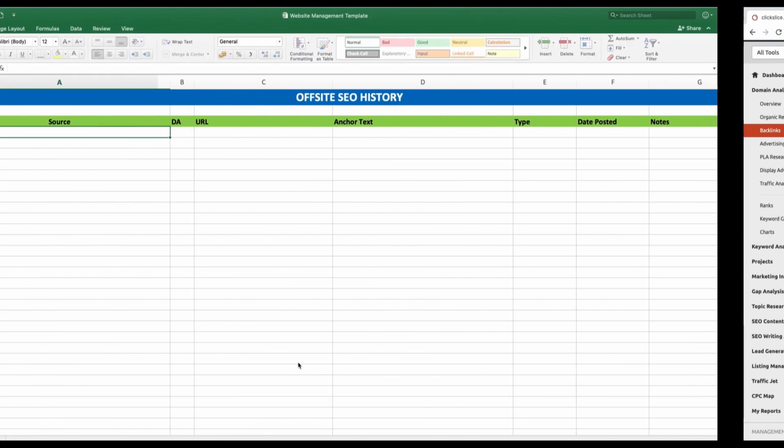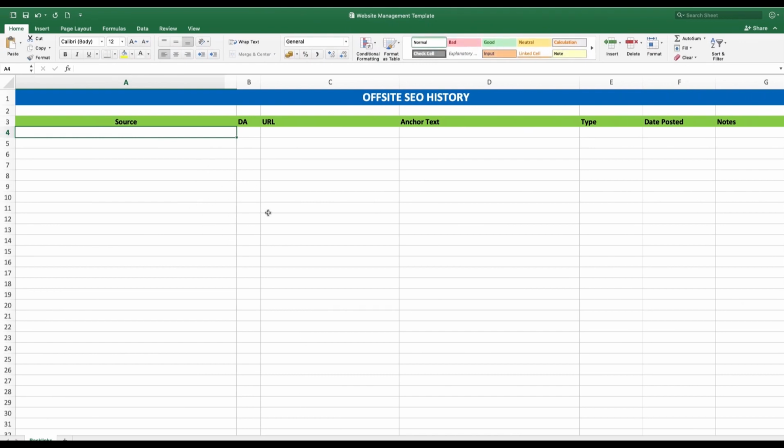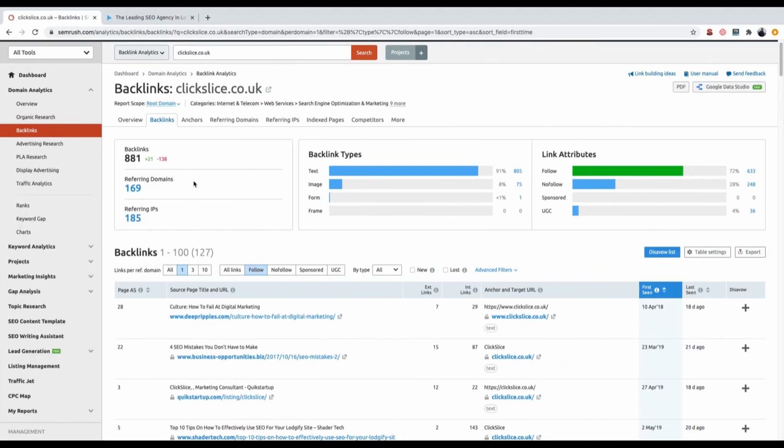So if we go back to our spreadsheet and figure out what information we need to add, it's going to be the source, domain authority, the URL, anchor text, type, date posted, and some notes. So let's go through this now and I'll show you exactly how you can fill this in. The source is simply going to be the source URL.